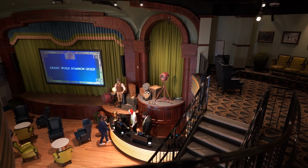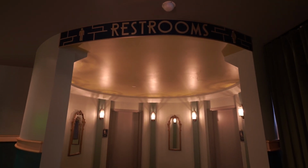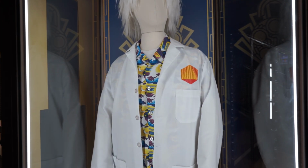This used to be a nightclub. It was called The Groove. You'd come in here and dance. I never went to that nightclub, so I didn't know what the space is like. It's very, very big in here, and it's already a little bit different than what I expected. The lobby area is super spacious, very pretty, very well done.